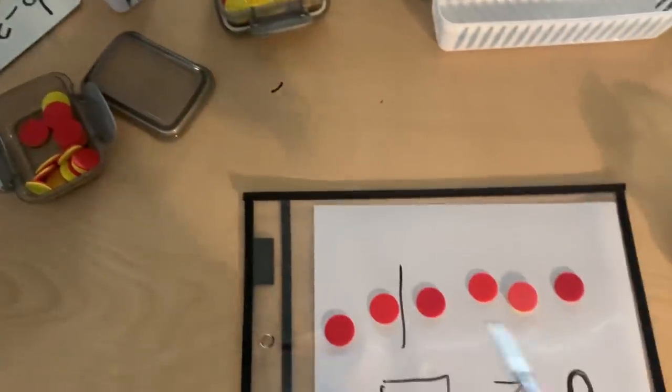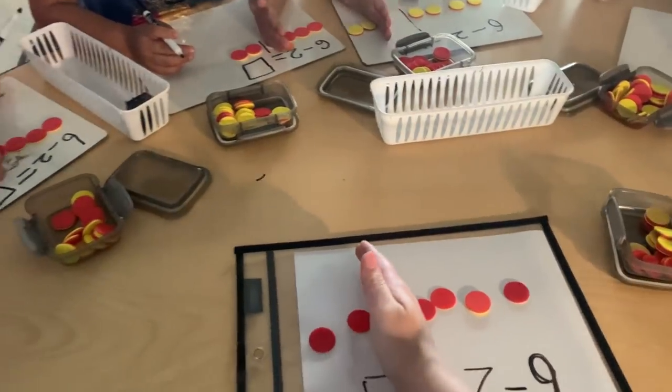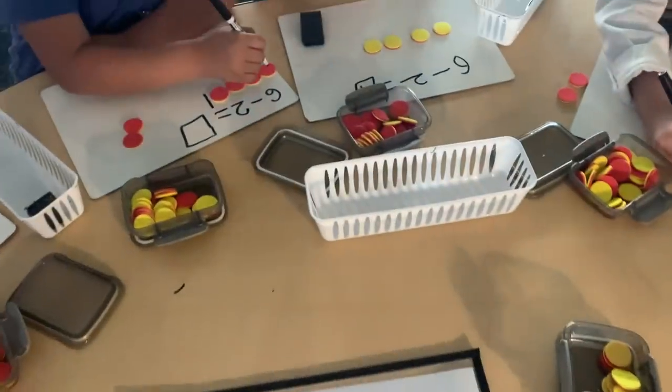All right, ready? Who's ready to chop? Get your karate chopper ready and chop. And take them away. That's okay.